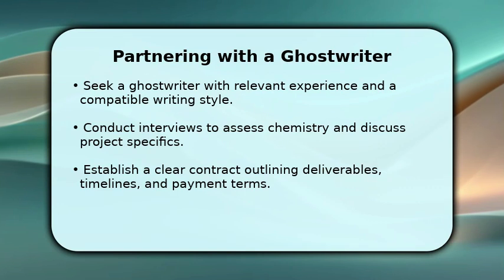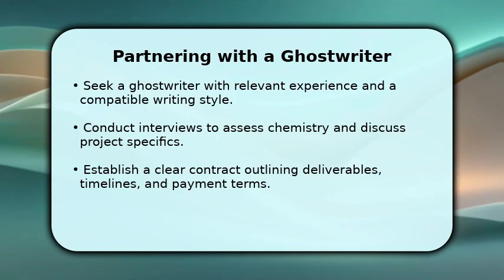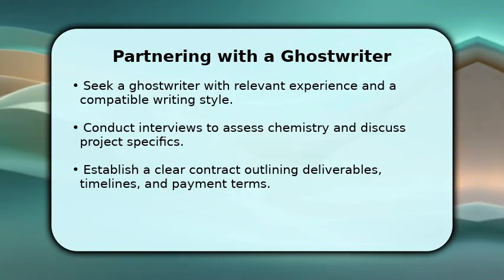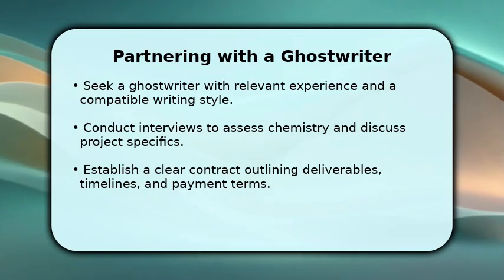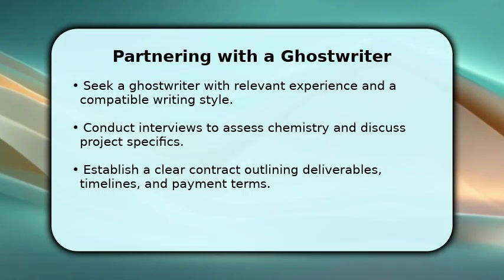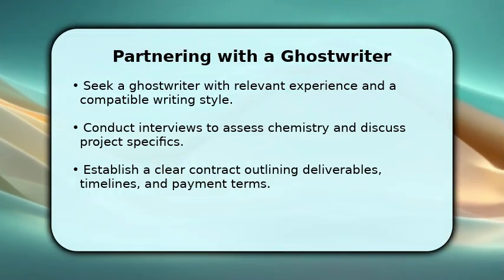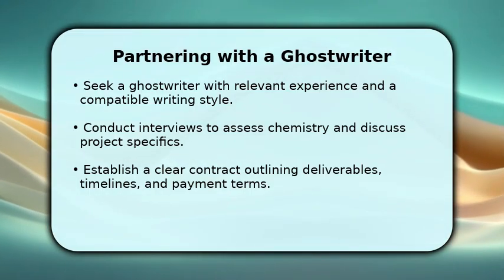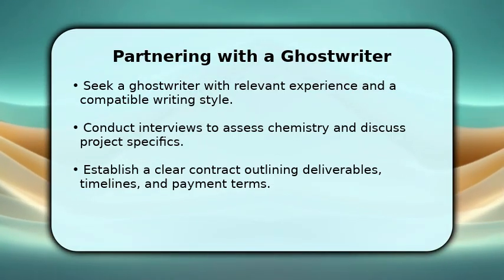Next, finding the right ghostwriter is crucial. Look for someone with experience in your book's genre and a writing style that aligns with your voice. Conduct thorough interviews to ensure good chemistry and discuss all project specifics. A professional contract is essential, detailing deliverables, timelines, and payment schedules, often broken into 3 or 4 installments. This ensures a smooth and transparent collaboration.